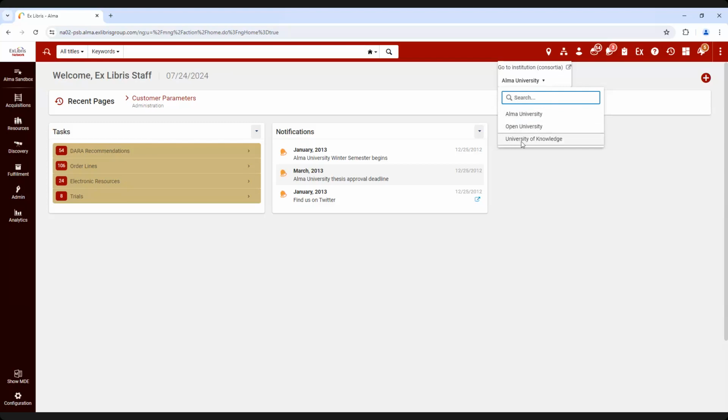And as a network zone operator, if I want to work on one of them, I can go to that link, and by pressing any of them, I'm leaving the network zone institution, moving to any of these members, logging in, and can conduct whatever needs to be done in terms of configuration, etc. And this is what you do today.